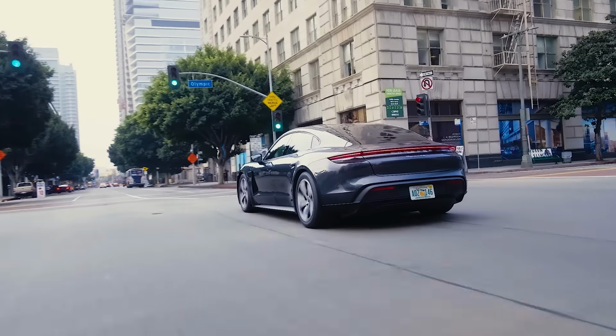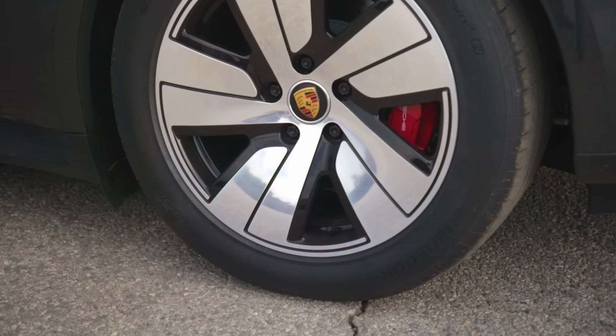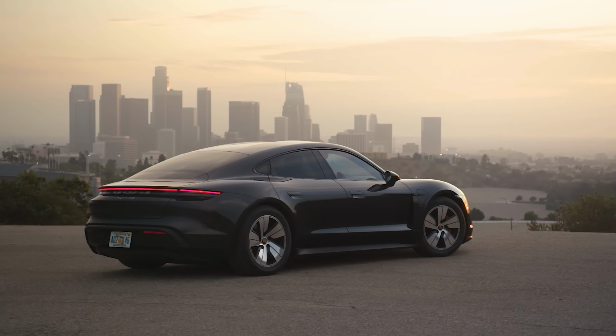Crawling back into LA traffic, which, let's face it, is probably the reality of how most Taycans will be used on a daily basis, and it is very comfortable. That ride quality is superb. Maybe helped on this car by the standard 19-inch wheel rims. If you go up to 20s, 21s, it tends to compromise the ride a little bit. It's very comfortable. There's a great view out, and of course it's very quiet. It is, like so many Porsches, a genuine everyday car.